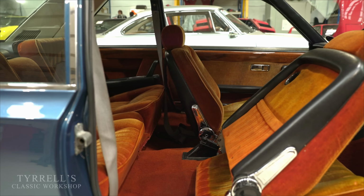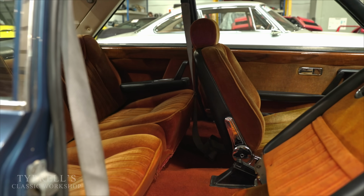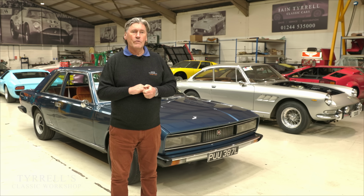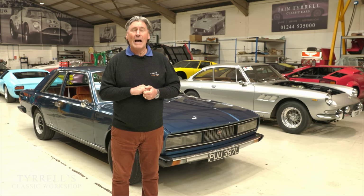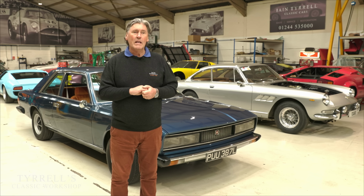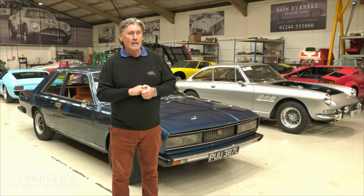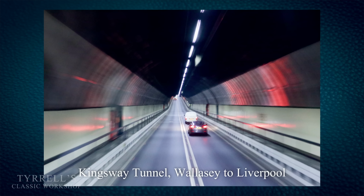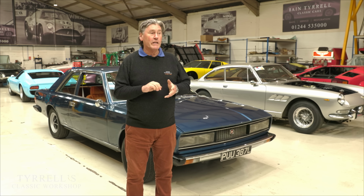And it sounded glorious. The exhaust system was tuned, as we'll hear later when we take it out, very similar to an Alfa Romeo Alfa Sud of the time, to give that lovely raspiness, that raughtiness. And in fact, I used to enjoy driving through the Mersey Tunnel near Wallasey just to hear the car, the exhaust reverberating round. This started, as I say, my journey with Italian cars and working on them.